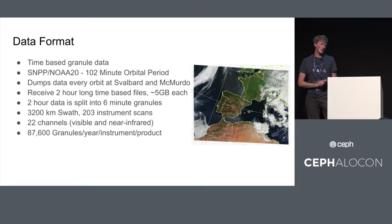So all this data comes in and we have lots and lots of objects. There's almost 88,000 objects per year, per instrument, per product. There's two instruments, and probably 15 or 20 products at least for every granule that comes in. So there's many millions of objects per year of this. And then there's also different versions when the algorithm developers send us their code, so, you know, version 1 versus version 1.2, and you have to have both at the same time for a certain amount of time. What I'm getting at is lots of data all the time.